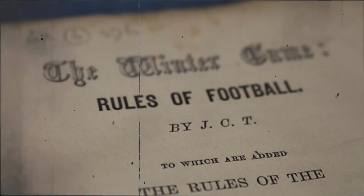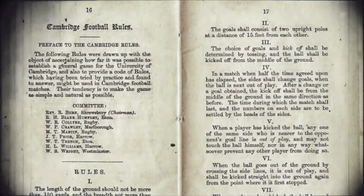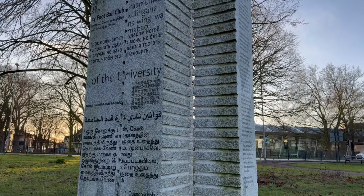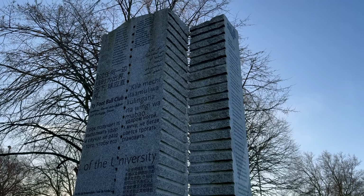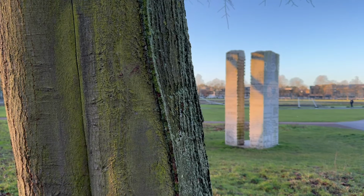Parker's Piece is a pivotal place in the history of football as a whole, being known as the birthplace of association football. Between 1846 and 1848, Cambridge University students put together a set of rules for the game, including kick-offs, throw-ins and fouls. These laws were adopted by the Football Association in 1863 and are commemorated by this monument behind me. The first games under these rules were played here in Parker's Piece, with the rules nailed to the trees surrounding the pitch.